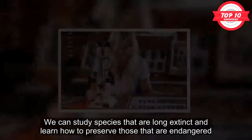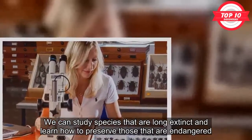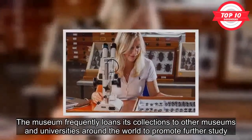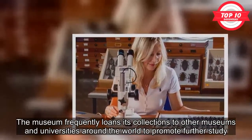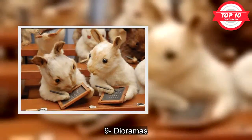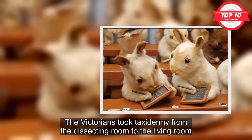We can study species that are long extinct and learn how to preserve those that are endangered. The museum frequently loans its collections to other museums and universities around the world to promote further study. 9 Dioramas. The Victorians took taxidermy from the dissecting room to the living room.